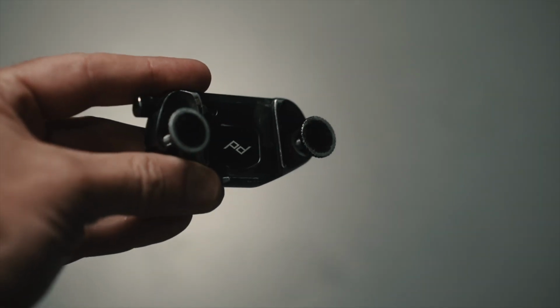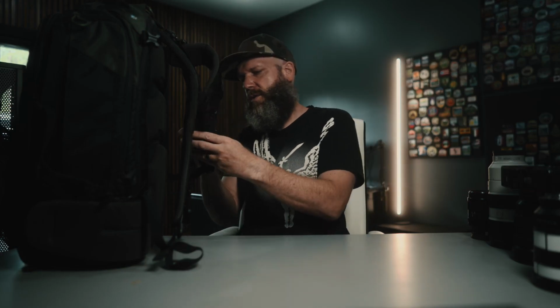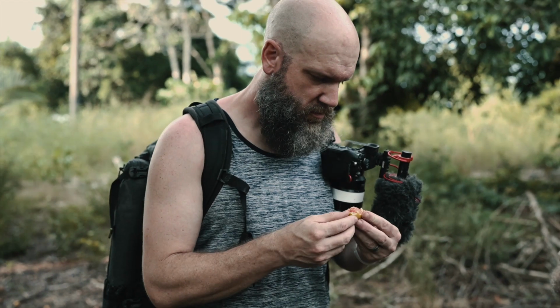So number 2 is the Peak Design Capture Clip. It puts your camera in a safe and sturdy position on your chest to protect it from banging around in surroundings. It will go on pretty much any backpack strap. I took it off this backpack to show how it works, but I get more footage and I get more photos because I have this thing on my bag.